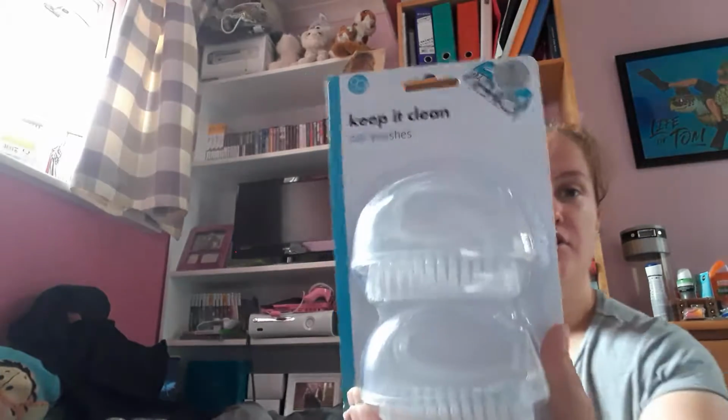First item in Poundland, 2 nail brushes. Pretty good for getting under your nails, especially for work. And, you know, for £1, for a pack of 2, it's a steal. You can't really buy these anywhere else for £1. So I just thought those would be really good. And once they're done with, you can just go and get more, or you can use them until the very end and all the bristles fall off. But for £1, absolute bargain.